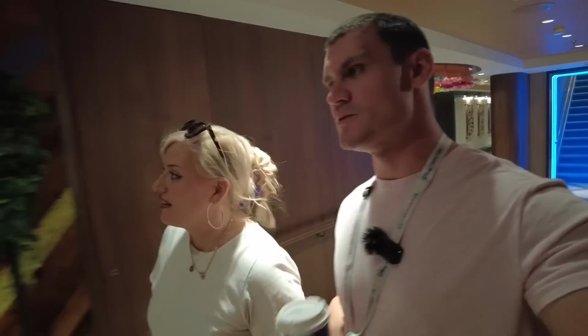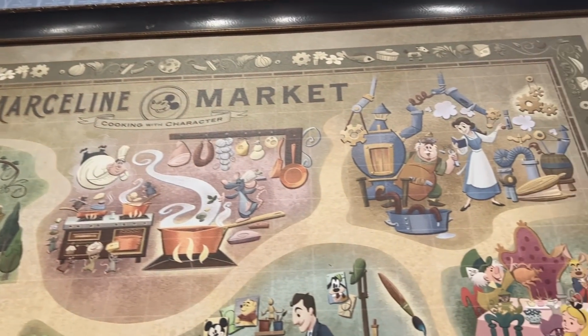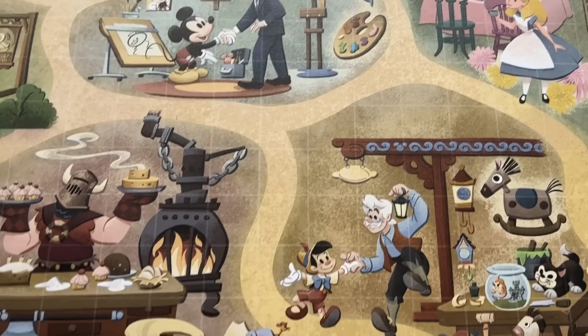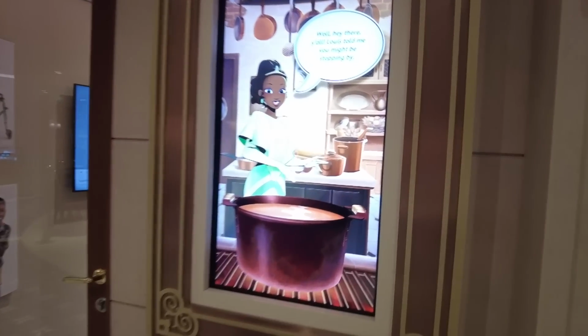Wow, you did a good job. I absolutely crushed it. My musicality was second to none. Also, this marketplace is so cute. I know we were here earlier, but I just realized that the painting is all the different spots. Oh, that's so sweet. Love that. All right, off to deck 10 to find a bright light. Yeah. Princess Tiana.